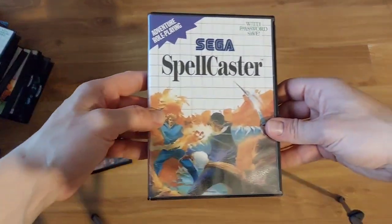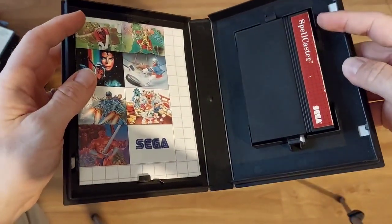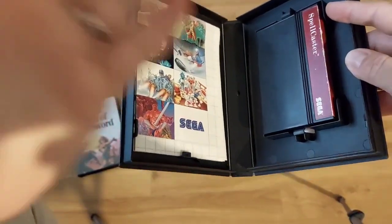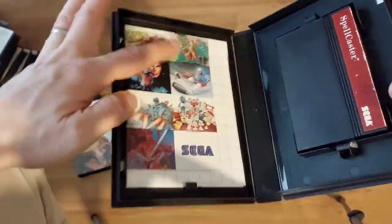Number 9 to go was Spellcaster. This one annoys me. I've had multiple versions around the time. I traded some and whatnot for other things, but every single one was in rough condition and didn't have a manual. This was the best one I had, and even it has a little bit of wear on the cart and no manual. So I would really love the manual to this someday.